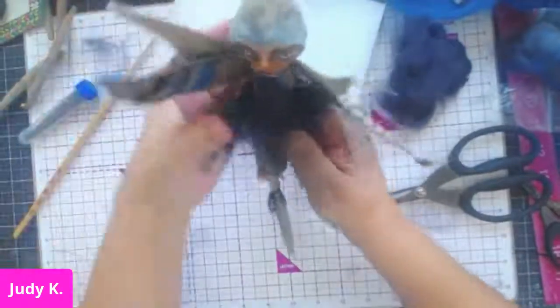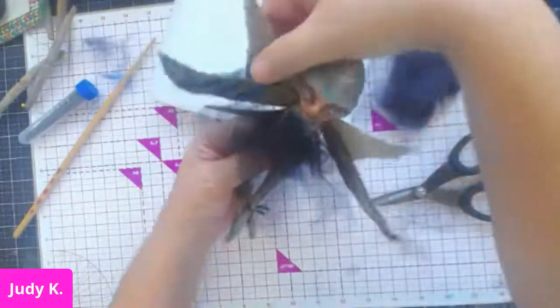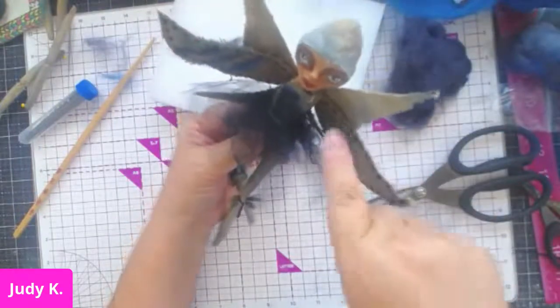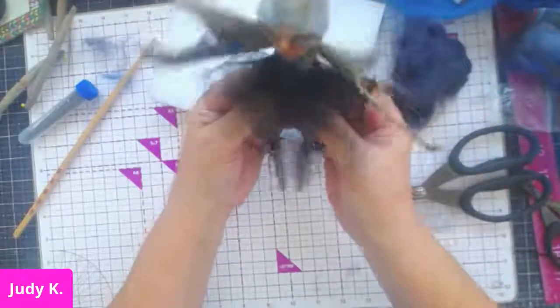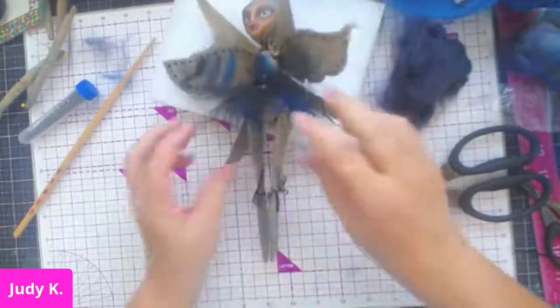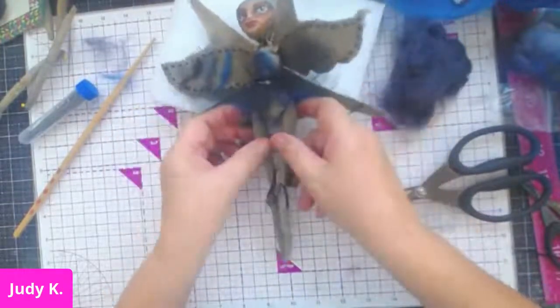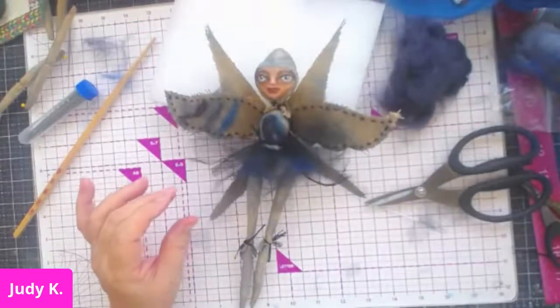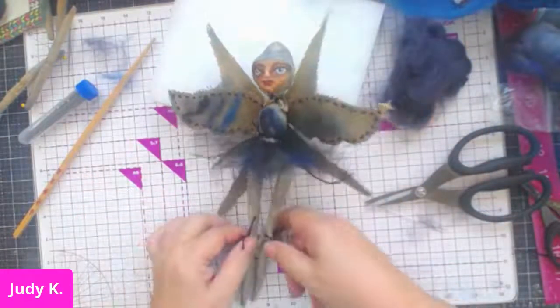I may have to wire her wings. And I thought the way that I would wire her wings is I would take real fine wire and then just wire right in here so she'd have a little firmness. But there she is. I think that's good. I think I like her little tutu. I like it. Especially with the ribbons around her legs.